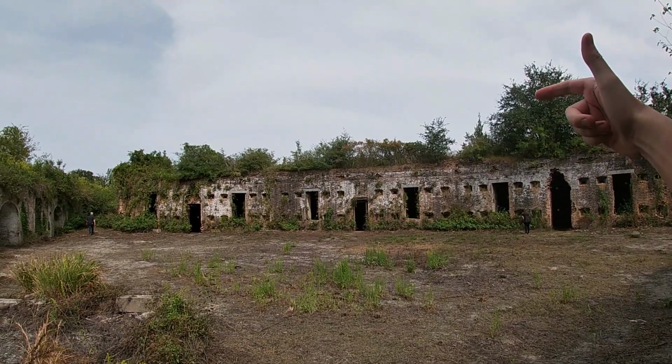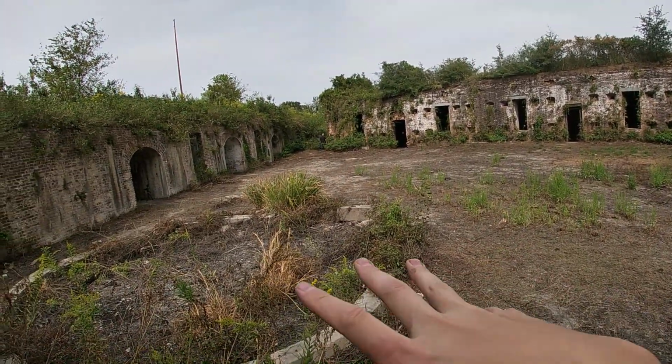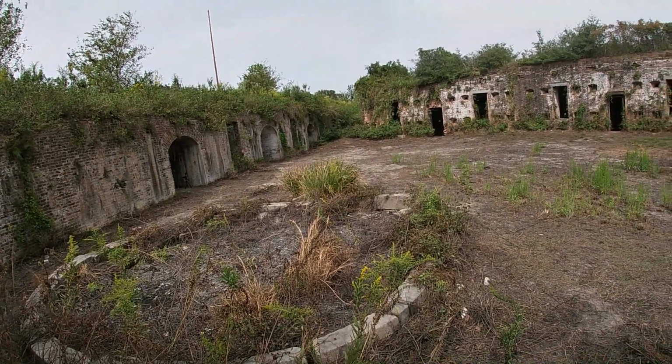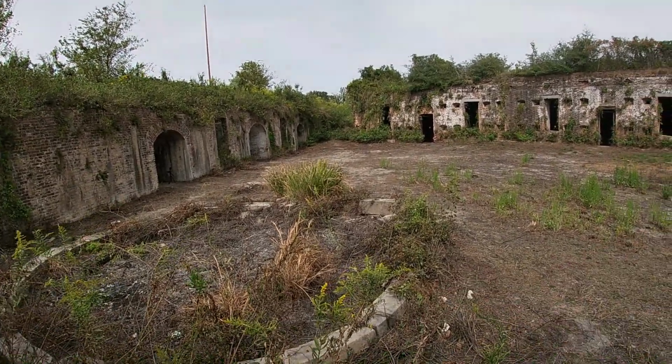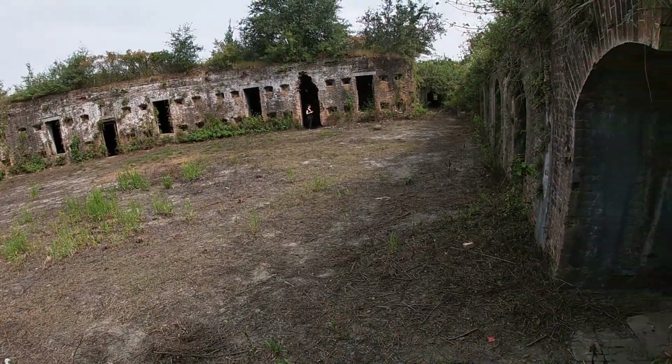So unlike the back part of the citadel, this is the front part of the citadel. This is the courtyard where pretty much they had events that people were standing here doing whatever they did during that time period in the 1800s, all the way till I think 1871 or 1870 when this place got abandoned. So pretty much what you see is all that remains left of Fort Macomb on this side.